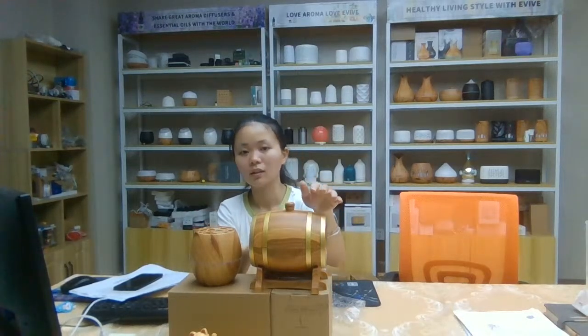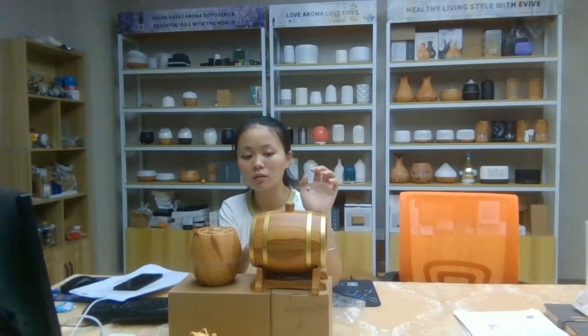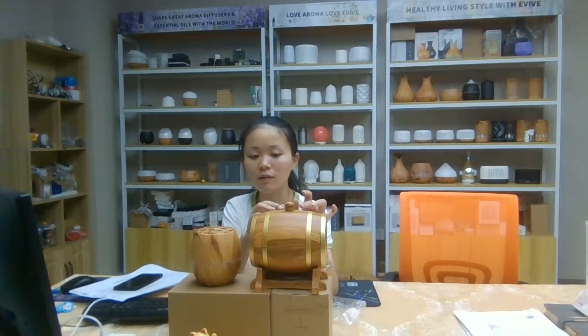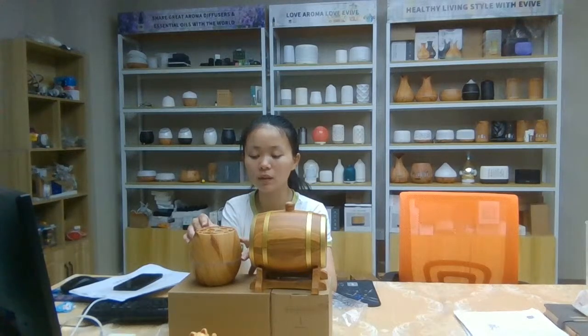And this one is the barrel aroma diffuser, because the shape is like a wine barrel. It has 315 milliliters. And this one is the Dome Lotus aroma diffuser. Its capacity is only 120 milliliters, so it's very portable, and it's very convenient to take anywhere, especially when you are working or studying.